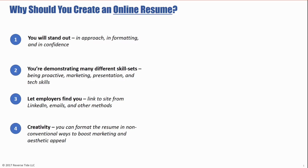The fourth reason is that it shows amazing creativity when you're going above and beyond. You can format the resume in all kinds of non-conventional ways, which obviously allows you to boost the marketing appeal as well as the aesthetic appeal.